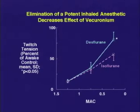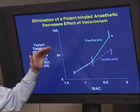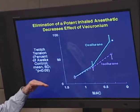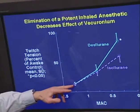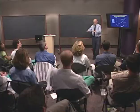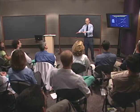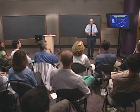This is a study in which anesthesia was developed and held at 1 1/4 MAC, and an infusion of Vecuronium was begun and continued to sustain a paralysis that was, I believe, about a 90% paralysis. So we've got, in fact, 10 or 20% of the controlled twitch down here. So the Vecuronium is coming in, sustaining a constant level of Vecuronium. We've got the Isoflurane or the Desflurane at 1 1/4 MAC, and now we turn down the Desflurane and the Isoflurane. We go down to 0.75 MAC. Continue the Vecuronium, and the blood levels were measured, so there wasn't any change in the blood levels of Vecuronium.